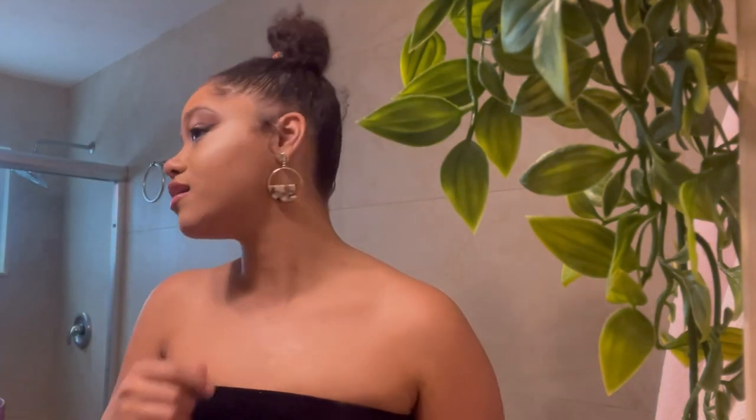This one was good. This highlighter, definitely 10 out of 10. I mean, can't you see? Mama is glowing. Love this product. Definitely probably going to be an everyday staple. I just love the weight of these products and I love the packaging. I think it's so pretty.